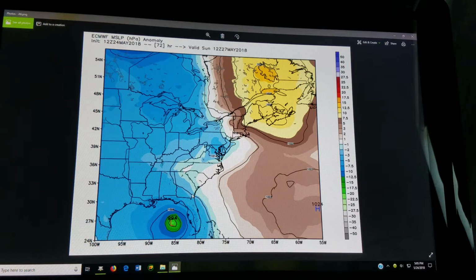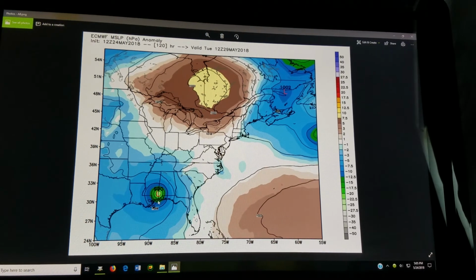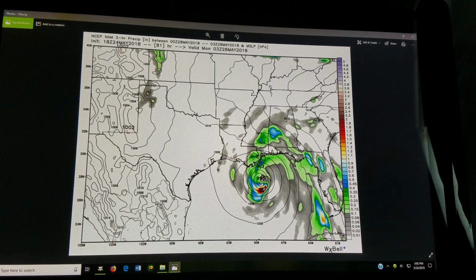Now, the European is definitely a little bit stronger, and you'll see that here. Here's the European Sunday morning, Monday morning, and in between, the snapshots, it gets, I think, down to 985 on the other stuff, which I can't show here. But the point is that I think it has like 85 knot wind gusts coming up in through here, 85, 90 knot wind gusts, so certainly stronger than all the guidance that I've seen.